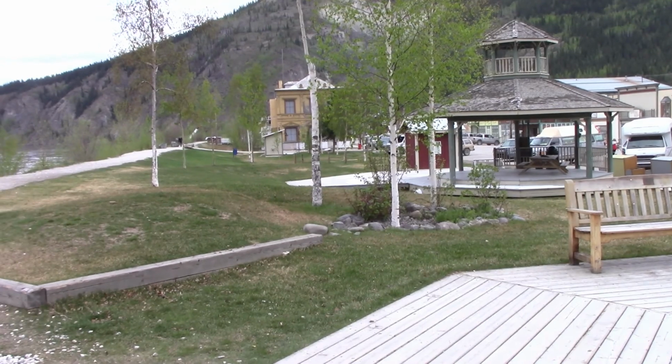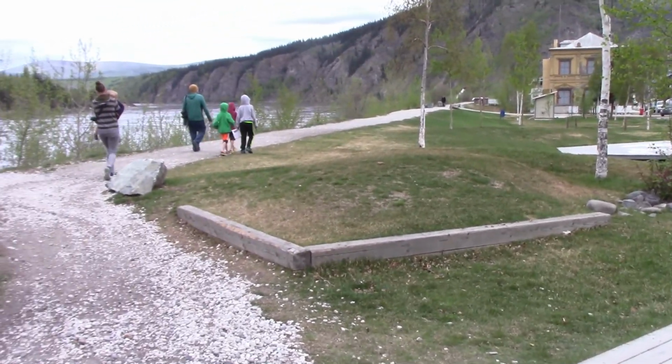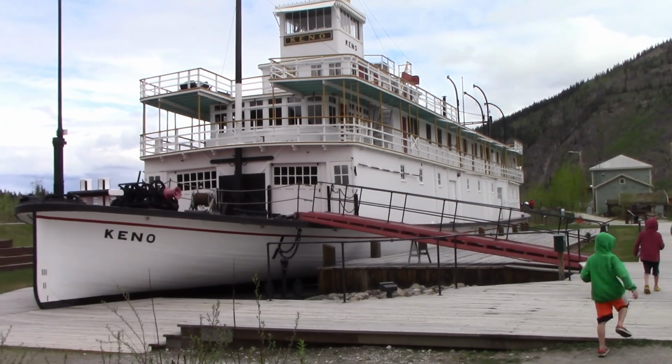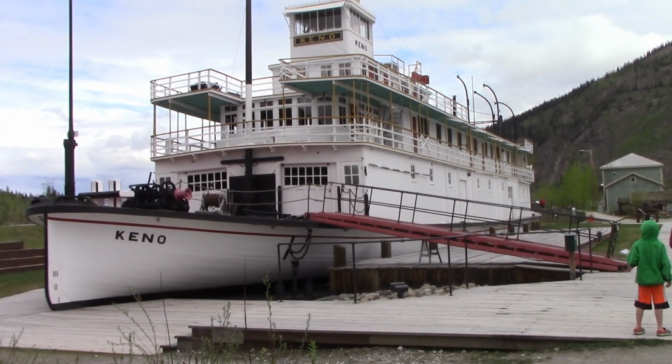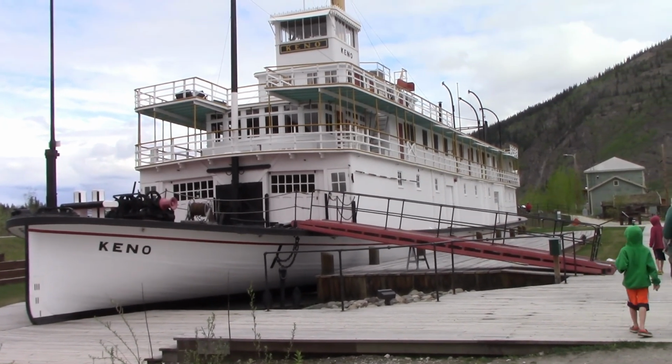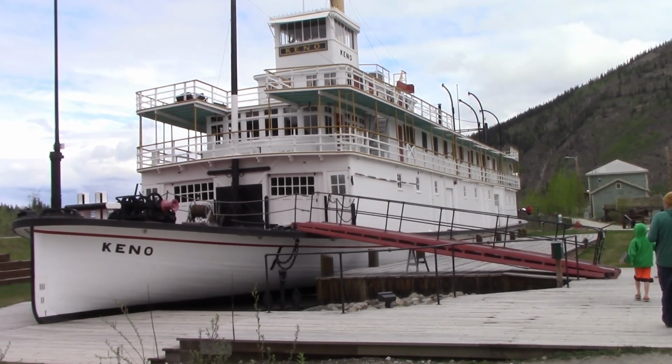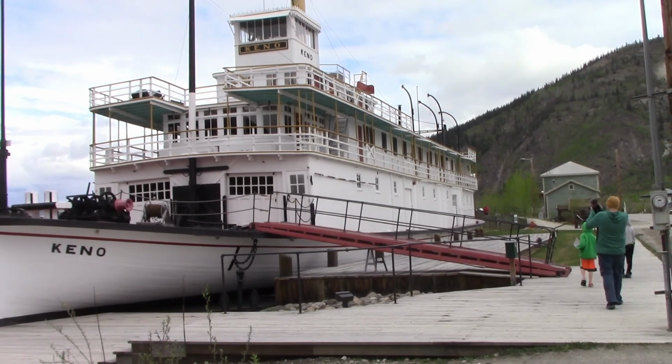They have a great visitor center. Teaches you all about the town. In Whitehorse, we got to go in the Klondike. Now in Dawson City, we see the Keno, but it is temporarily closed, so we do not get to go inside and check it out.